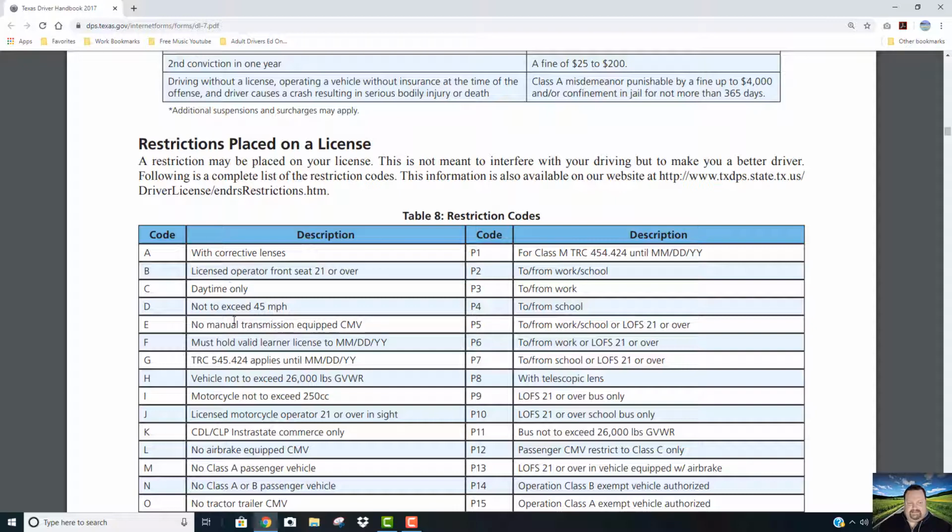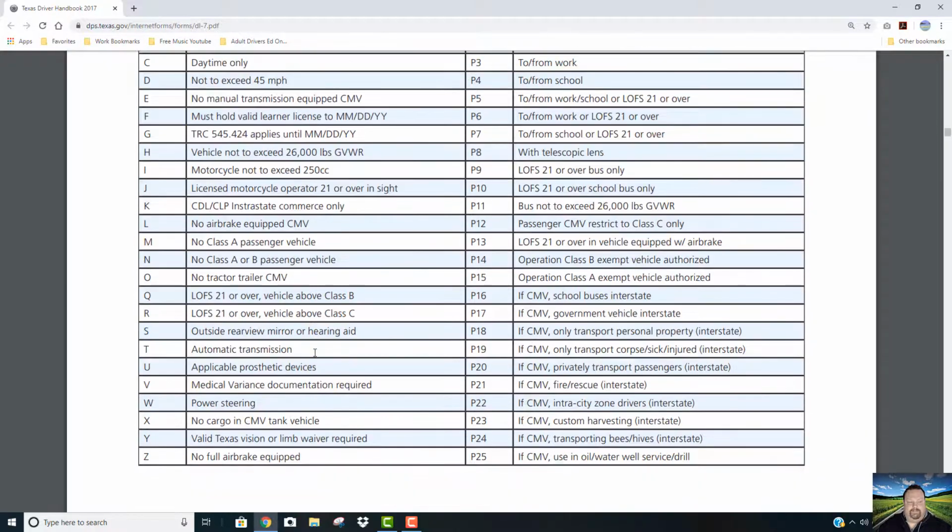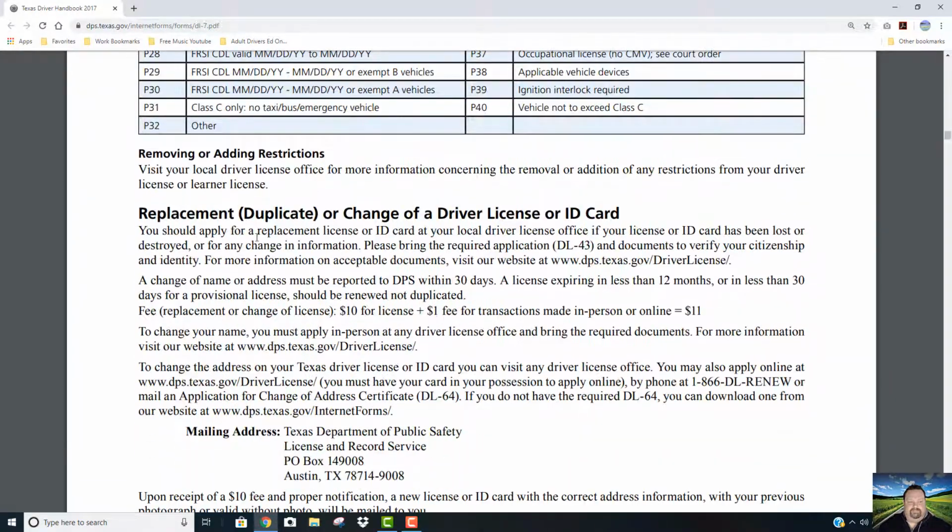Okay. Now, teenagers, the F restriction is going to be on your license. Must hold valid learner's license until this particular date. So this date that you're going to see on your license is going to be 6 months from the day you got your learner's permit. So you must hold it for 6 months. Okay. So B and F are 2 common ones for teens, and then of course A is the most common for everybody.